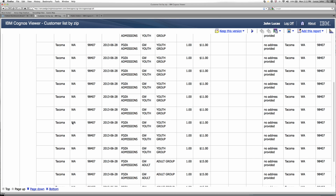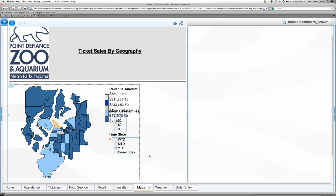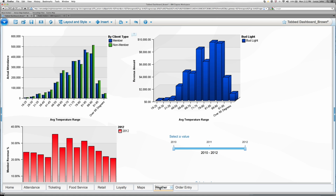So as we might guess, getting to this kind of name-level data, particularly in such an easy fashion, is truly the holy grail of marketing. There's a range of business strategy that spawns from this.